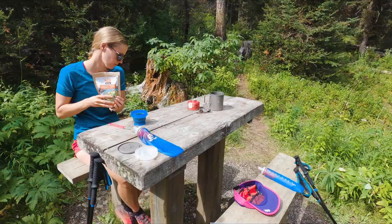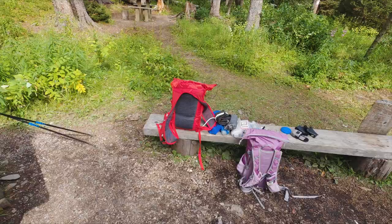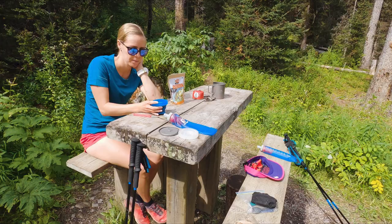We stopped for lunch at Numa Creek, one of five designated campsites along the way, all of which require a reservation in advance to spend the night.